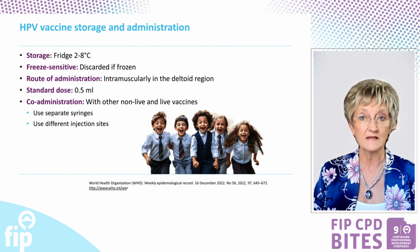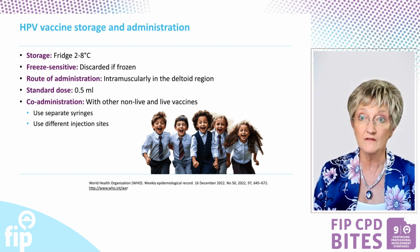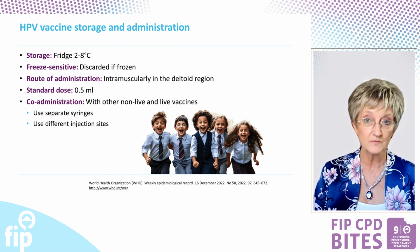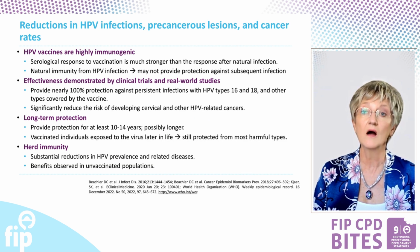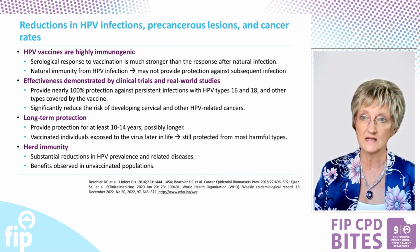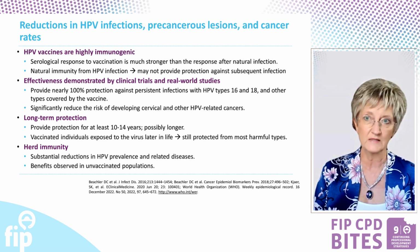The HPV vaccine can be co-administered with other non-live and live vaccines as long as separate syringes and different injection sites are used. HPV vaccines are highly immunogenic, with a serological response to vaccination being much stronger than the response after natural infection, which is why natural immunity from an HPV infection may not protect against subsequent infection.